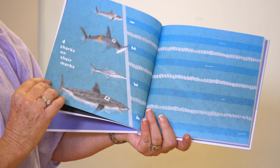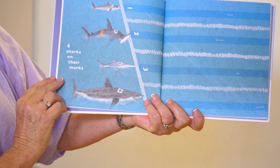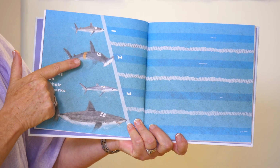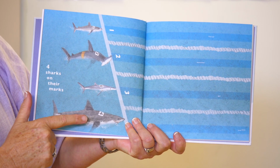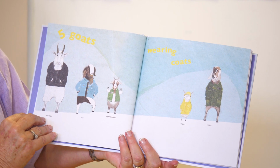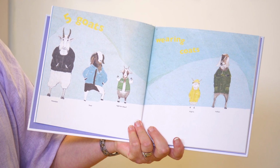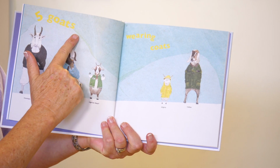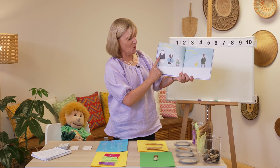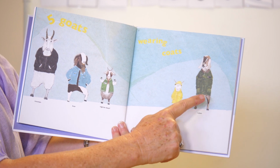Did you say number 4? 4 sharks are on their marks. 1, 2, 3, 4. And the page we're finishing on today is 5. 5 goats wearing coats. Help me count them. 1, 2, 3, 4, 5.